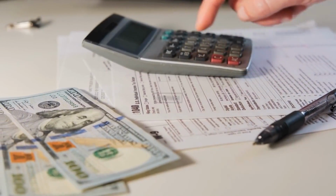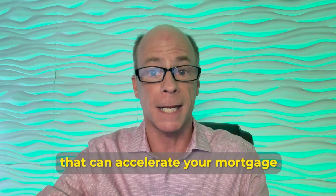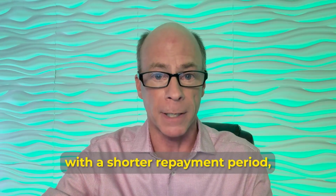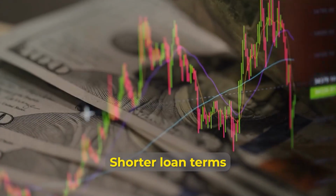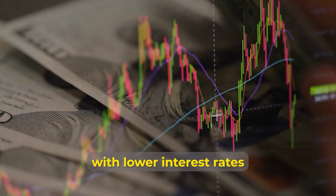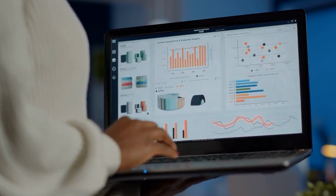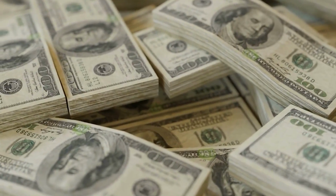Number 2, refinance. Now, refinancing your existing mortgage to shorten that loan term is another powerful strategy that can accelerate your mortgage payoff journey. And this involves taking out a new loan with a shorter repayment period, typically 15 years compared to the standard 30-year mortgage. Now, while refinancing often comes with a significantly higher monthly payment due to that shorter term, the potential benefits can be significant. Shorter loan terms give you an advantage as they come with lower interest rates compared to the longer loan terms. By refinancing to a 15-year loan, you could potentially lock in lower interest rates, which means significant savings over the total interest paid over the life of the loan.